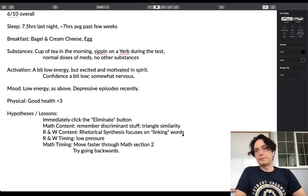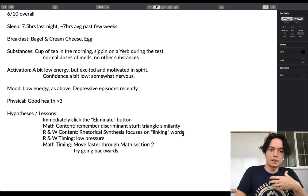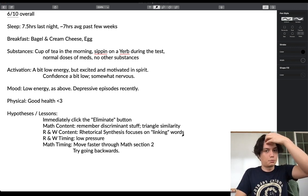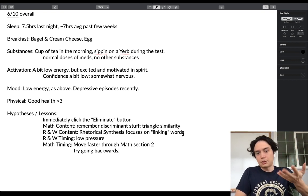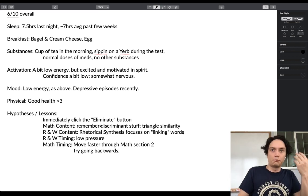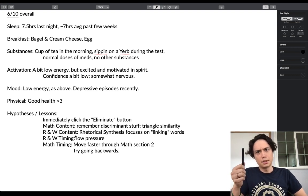Anyway, for reading and writing timing, last time I felt very little time pressure. This is probably due to my own strength. I come from the LSAT, which is a much more time-pressured test anyway, and the content in the new reading and writing section is super similar to the LSAT. So it plays to my strengths really well. For me, I need to remember that I'm really not under that much timing pressure in the reading and writing. That's not true for the math, though.